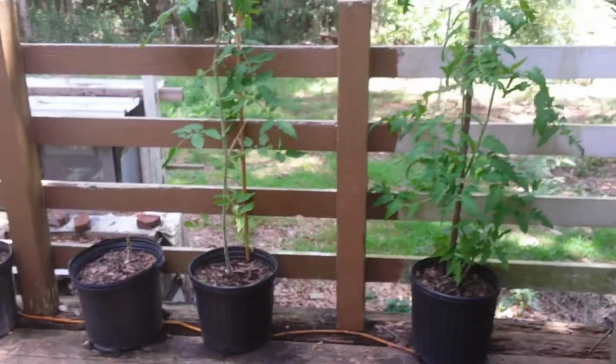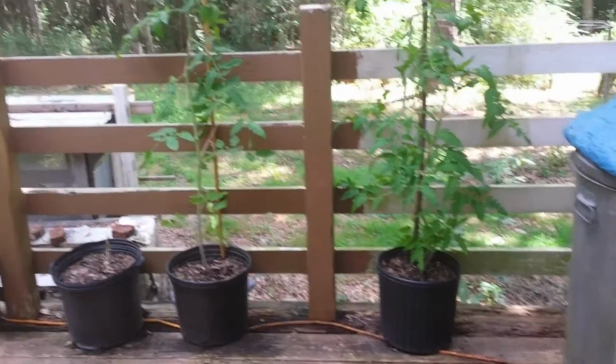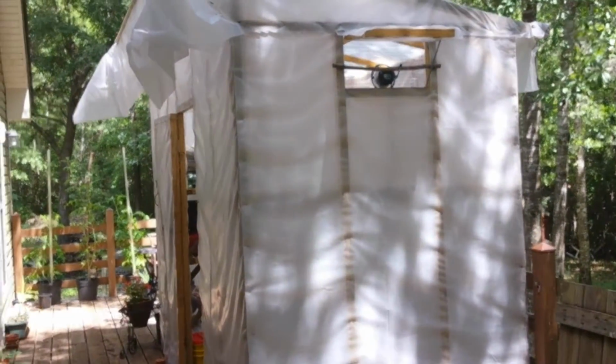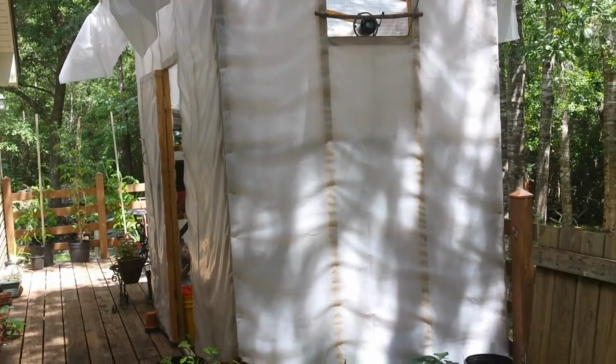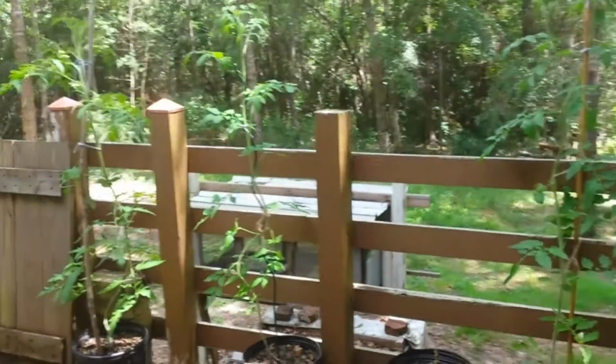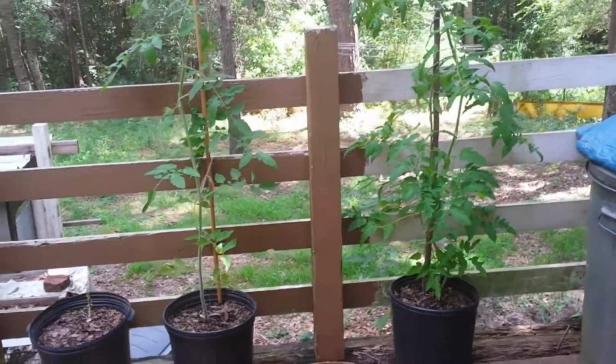We have been growing seeds from Baker Creek Heirloom Seed Company in our greenhouse, which is right here, the gift that my son and my husband put together for me this Christmas. We got a really late start, so here it is, mid-July. I cannot believe it, but my husband still got tomato plants growing.